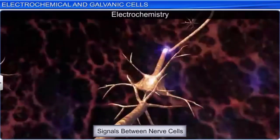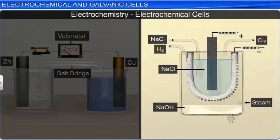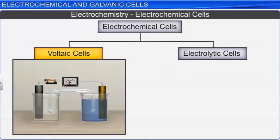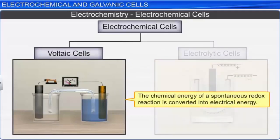An electrochemical cell is a device that is capable of either producing an electric current due to chemical action or of producing chemical action due to the passage of electricity. There are two basic types of electrochemical cells. They are voltaic or galvanic cells and electrolytic cells. In voltaic cells, the chemical energy of a spontaneous redox reaction is converted into electrical energy. Voltaic cells are also called galvanic cells.